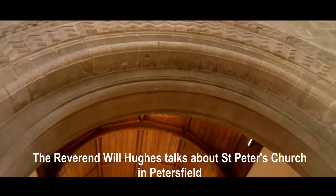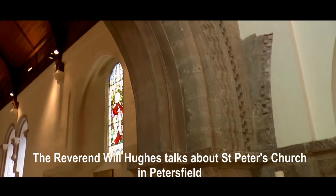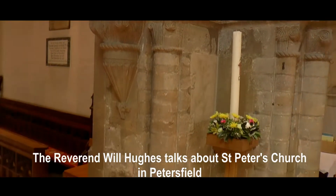Around the arch you can see some bits of stone that used to go up into a tower, because we think the tower of the church used to be there, whilst now it's at the west end behind you.